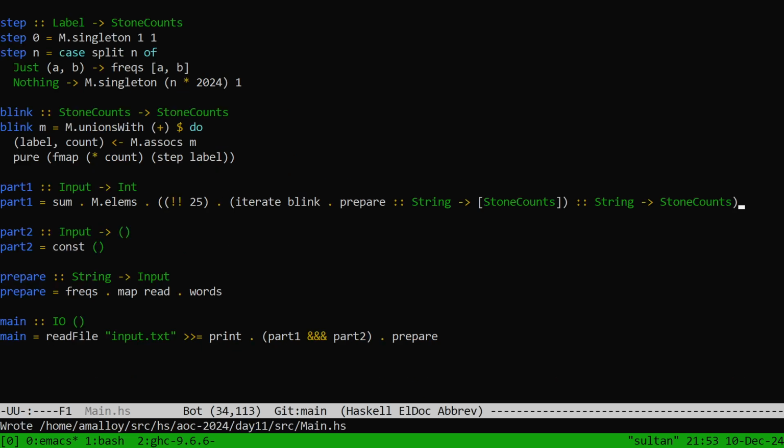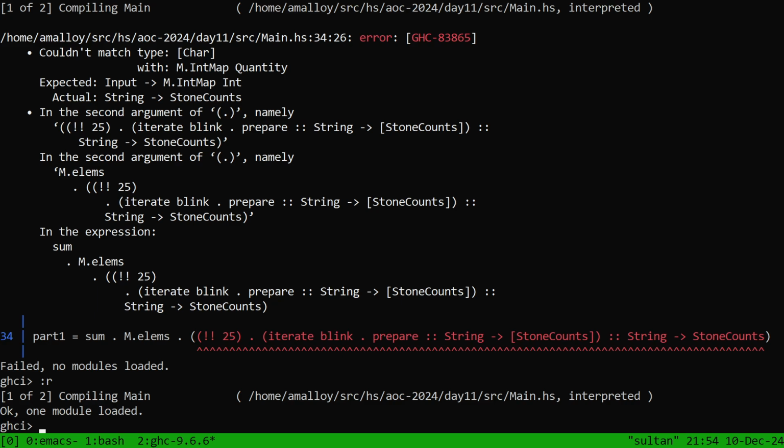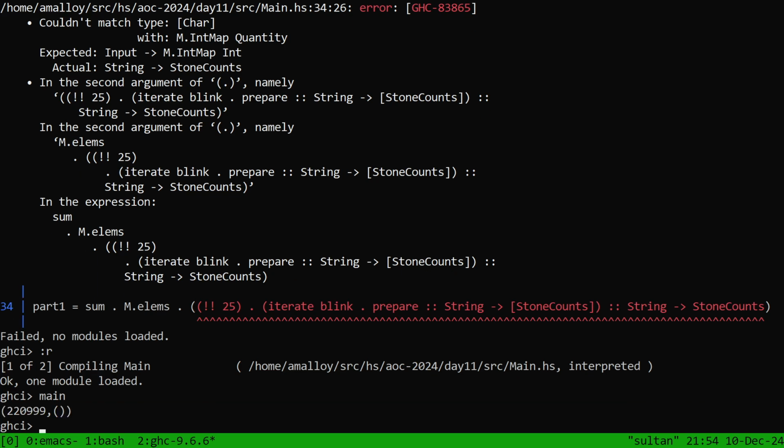Oh, what am I doing? It's not string. It should be... Okay, wait. Oh, I'm so dumb. I'm calling prepare here. I've already called prepare. That's how my template works. I think it's because yesterday or the day before I actually did a separate prepare for the two steps. I think it must have been the day before. I got confused and I called prepare in part 1. Okay, this looks better. Thank you. There you go.